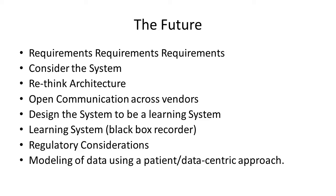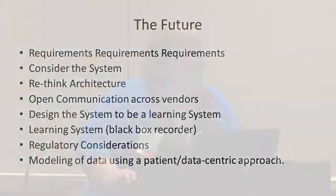We have to model the data. You don't model the device. You don't model the parts of your system. This is all about collecting data on a patient. The data you're collecting on that patient should be the model, a data-centric model of what is occurring to this patient at any given instance in time. It's not about modeling an infusion pump or a CT scanner or something else. It's about modeling the patient. Because if there's no patient in the CT scanner, no one really cares. If there's no patient hooked up to the infusion pump, no one really cares.